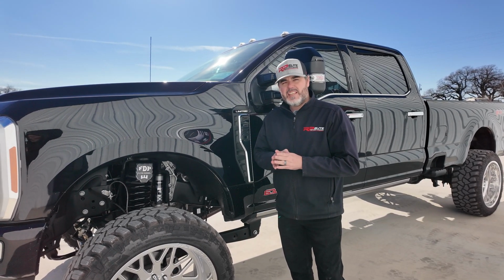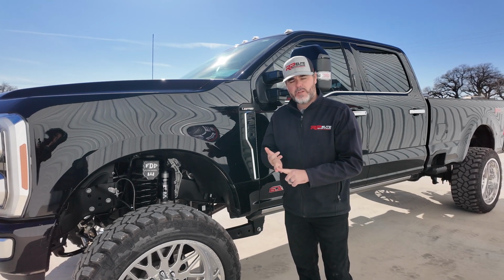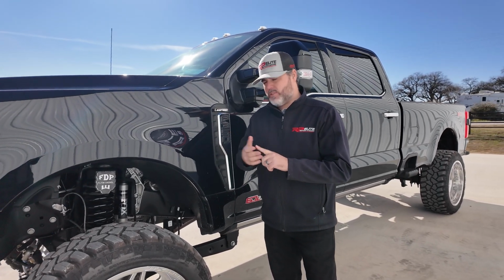We're asking $116,995. This truck is on our website. It has a full description, more pictures. Now you can watch this walkthrough video.